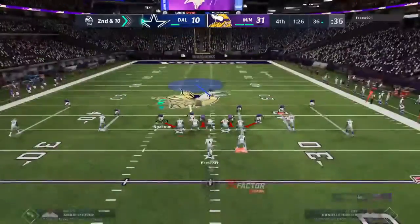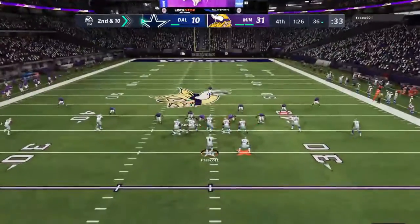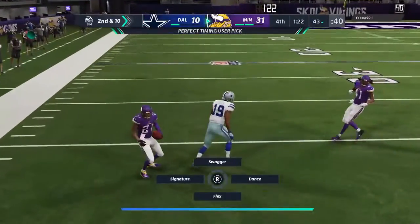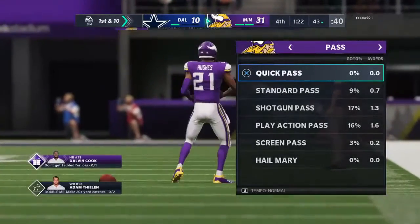So after the run for no gain, here's 2nd and 10. Prescott from the gun. And Prescott, his 3rd interception. Picked up by Mike Hughes.